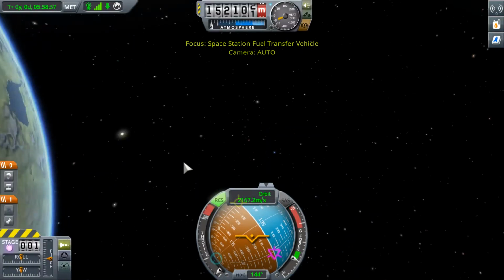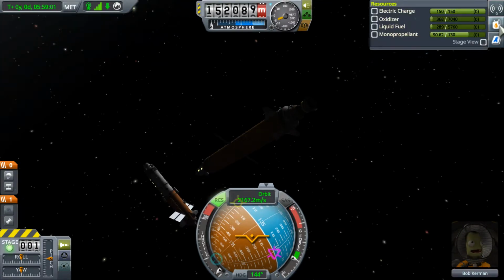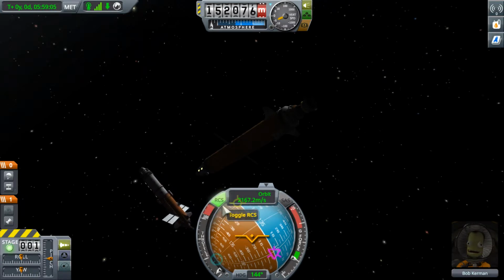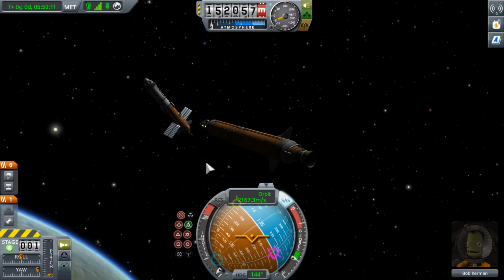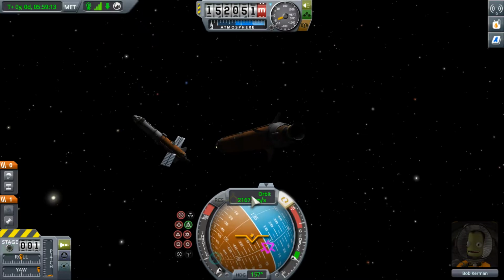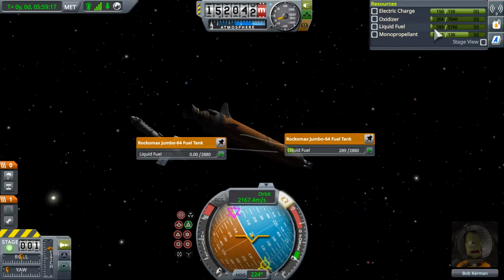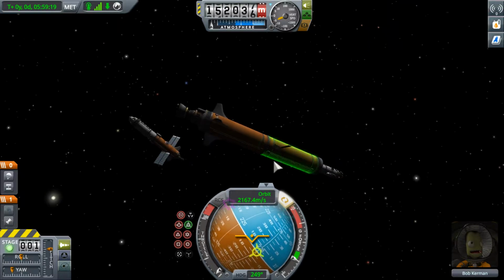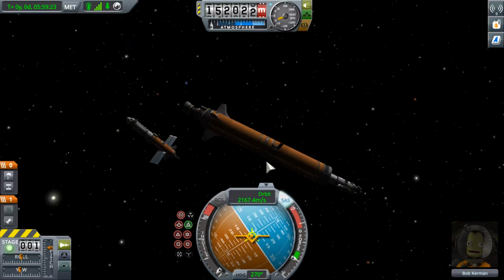So, once we've gotten a bit of distance, I will point us retrograde. Actually, you know what I could do? Just turn off RCS. Point retrograde now with respect to, yes, our orbit. Wow, look at that. Hardly any fuel. I guess it looks a lot smaller because it's measuring with respect to 2 tanks, but still. Should be fine.